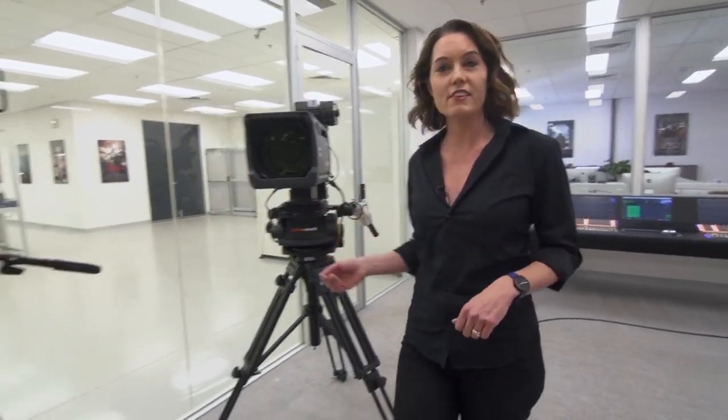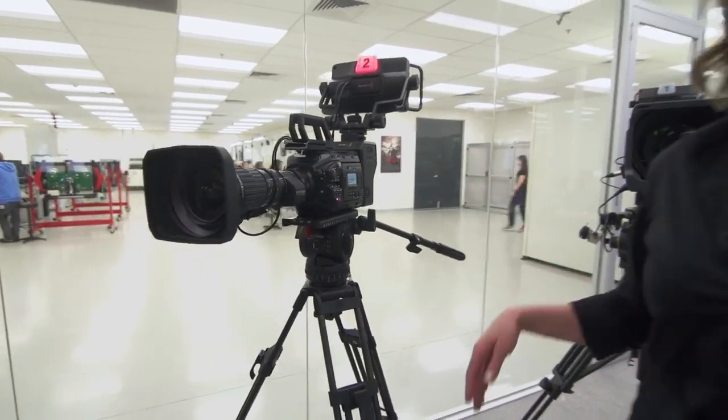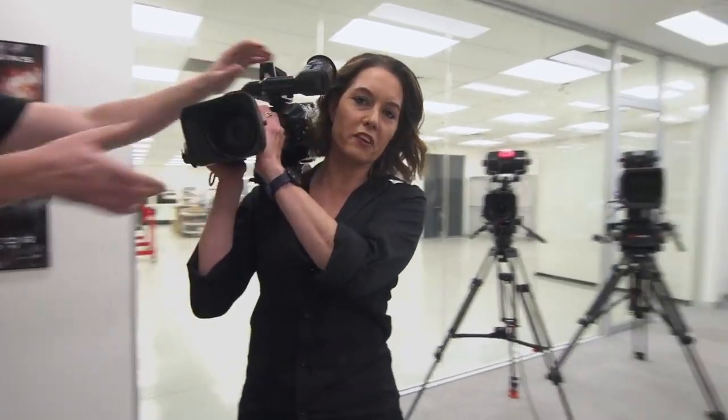You've probably seen this kind of outdoor broadcast setup somewhere like the footy. It costs around $150,000. And something like this for a typical studio setup, around $75,000. And this is your typical run-and-gun news broadcast camera.